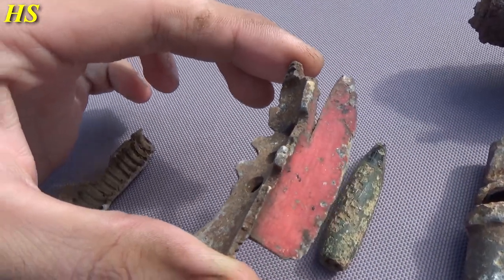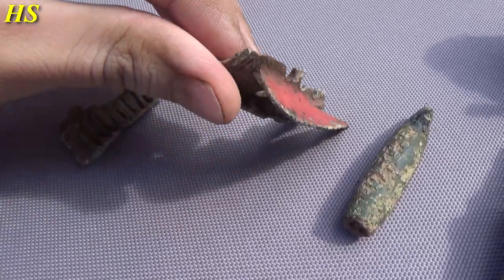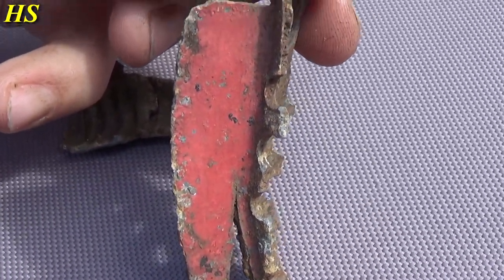Then we have a nice small piece of a 2-inch mortar grenade. As you can see, it still has a lot of red paint. And that is very, very nice. Very cool that it's still there.